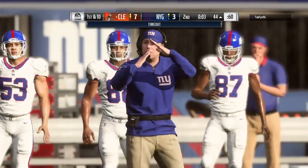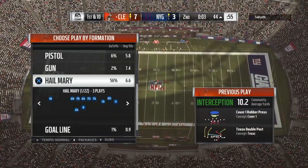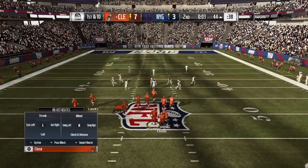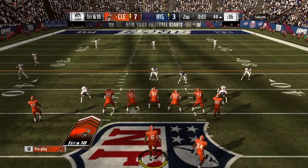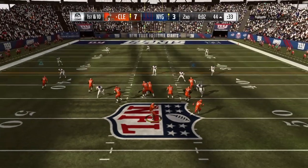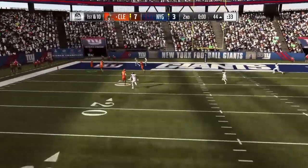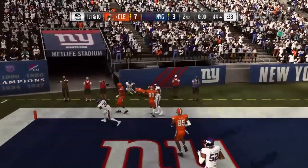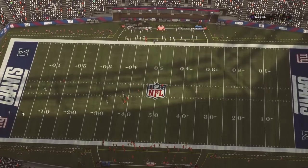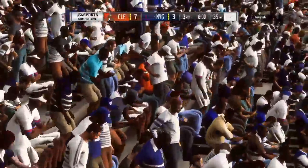And now we'll get a late timeout as it comes in the waning moments of quarter number 2. Final play of the half, Mayfield. Now he's going to throw it deep to the other side of the field. It's incomplete. Took a shot, couldn't connect. First half in the books. You're watching the NFL on EA Sports.